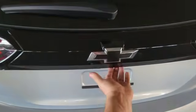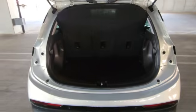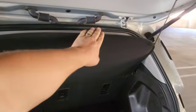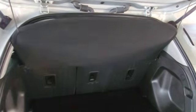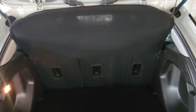Moving on to the back of the Bolt here. Pop this up, you'll see a decent little cargo area. Remarkably enough, this still has its cargo area sunshade / little security screen so people can't look in and see what you got. Those almost never stay with these cars, so I love to see it when we get one. We've got these ruggedized, rubberized seat backs in case you load some big stuff in there, don't want to tear your seats up. And then here is your false floor.